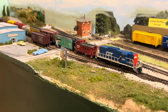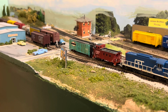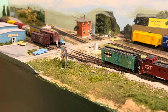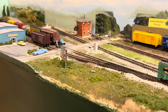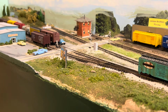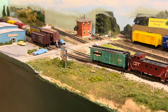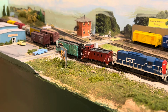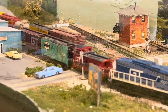Now the engine pulls forward and backs down the switch, once again crossing 105th Street and coupling with the Grand Trunk boxcar we previously set out. Now the engineer will shove the two cars to their proper spots for the customer. Once the cars are uncoupled and the brakes are set, the engine and caboose can pull forward.